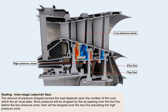To create two adjacent zones in the engine, one at a higher pressure than the other, we use an interstage seal which has fewer fins in the access to the high pressure zone than are used in the access to the lower pressure zone. More pressure will be dropped by the air passing over the 5 fins before the low pressure zone than will be dropped over the 2 fins preceding the high pressure zone, shown in this diagram.